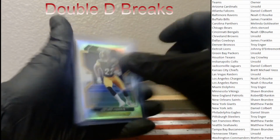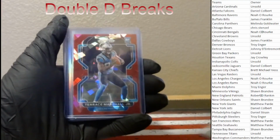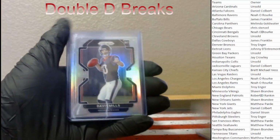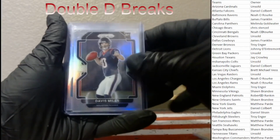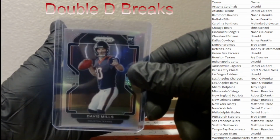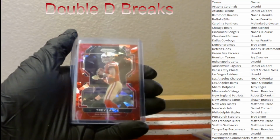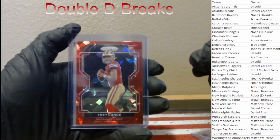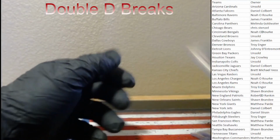All right, Najee Harris. That's going to be a variation. We got that green Amon-Ra St. Brown, red Terrace Marshall Jr., that variation. Davey Mills pointing to somebody. Maybe you. I don't know who he's pointing at. Doesn't look like he's looking at me, though. We got Chuba Hubbard silver. That's going to be a variation as well. We got that nice Trey Lance red cracked ice there. And a Javonte Williams variation to end the break.